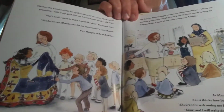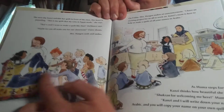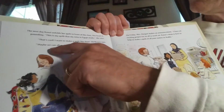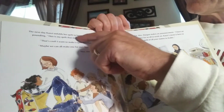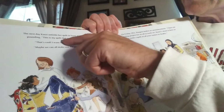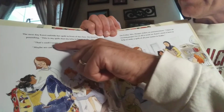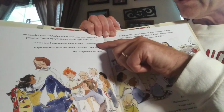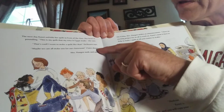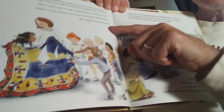So, here's the next day at school. The big quilt. Here's Mom. Here's the teacher. The next day, Kanzi unfolds her quilt in front of the class. Her heart is pounding. "This is my quilt from my Tatia in Egypt," she says. "Wow, that's cool. I want to make a quilt like that," Dishwan says. "Maybe we can all make one for our classrooms," Claire shouts. Mrs. Hagen nods and smiles.